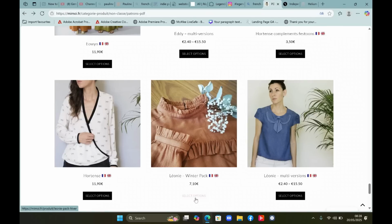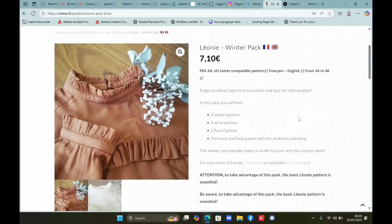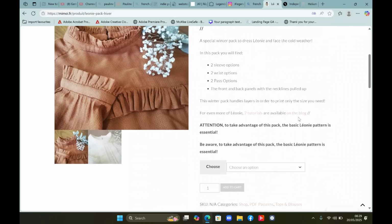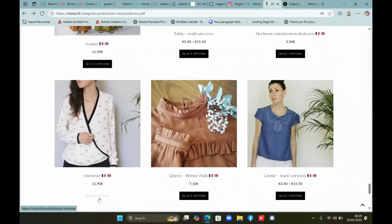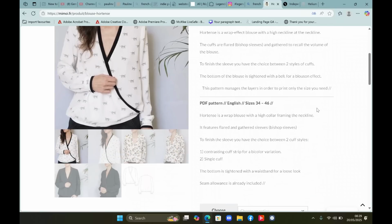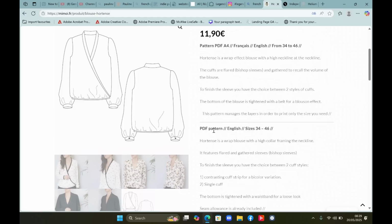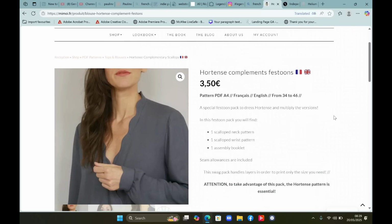So let's look at all the ones that are in English, because there aren't that many, to be honest. So there's the Leonie. Leonie Winter Pack. Okay, which puts ruffles and high neck detail on it. The Hortense, which is a wrap over blouse with cuffs and a cinched in waist. So then you can have the add-on for the Hortense to put the curved details, the scallop neck and the scallop wristbands onto it.